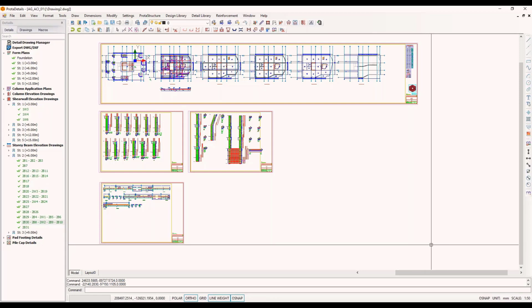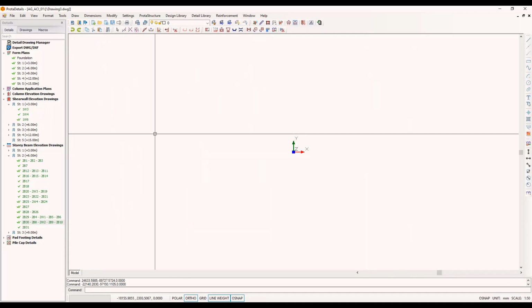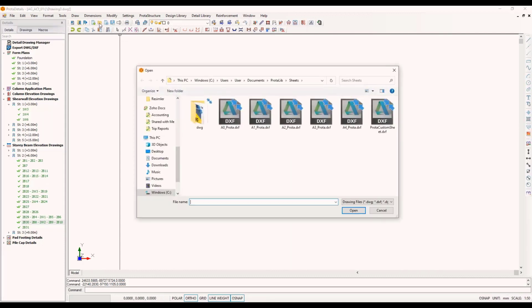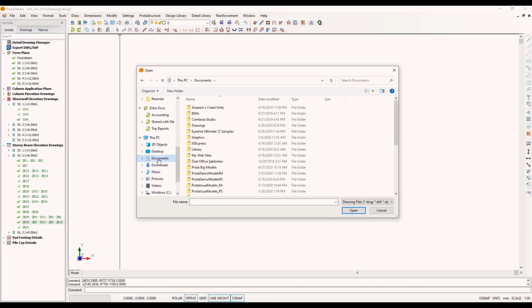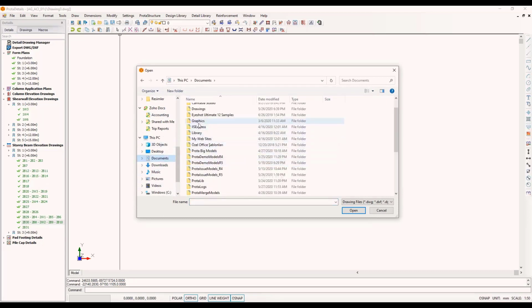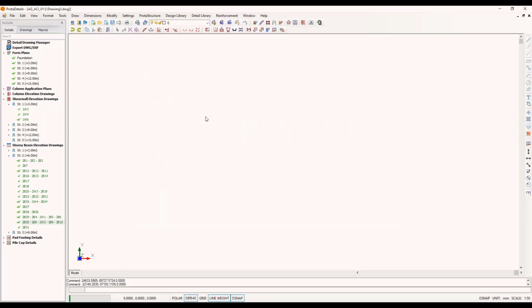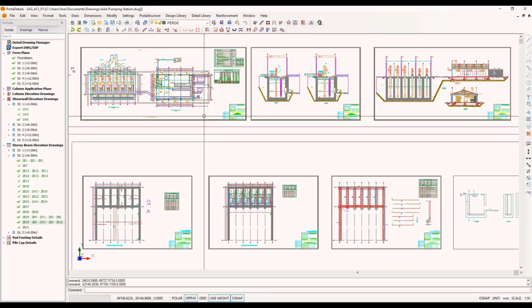I will open a new drawing inside this project again to show you how we can work with intelligent parametric rebars. Well, I can bring external drawing files inside a project in ProtaDetails. For this purpose, I will go to an existing drawing. This is a plain AutoCAD drawing that I have exported before. I just select this. Actually, this is a real-life project that I have completed using ProtaStructure, and the detailing was done in ProtaDetails. I'd like to show you how I made use of parametric rebars available in ProtaDetails using this file.